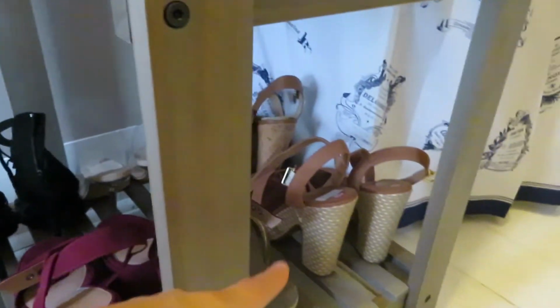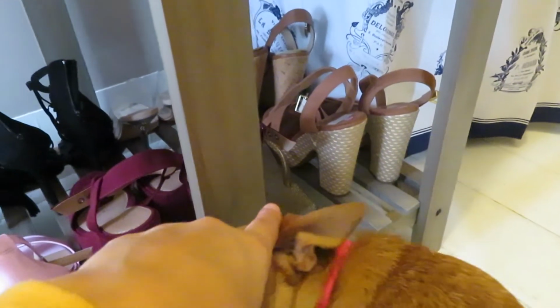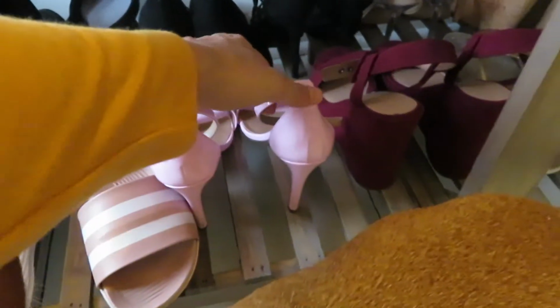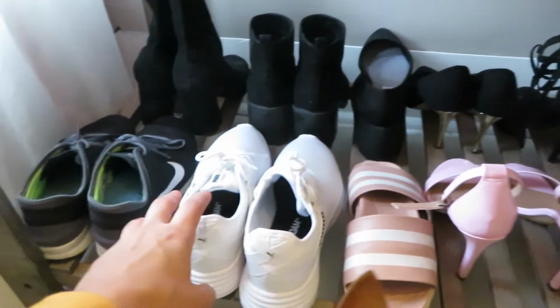As for my shoes, I kind of color organize these as well. So we have boots, heels, some clear, some brown. This is a little brown flip-flop. A maroon sandal heel that I got in Brazil. These are my graduation shoes. They're from spring. Slides, Pumas, these, and slippers.